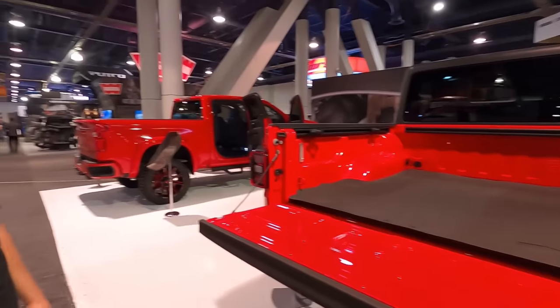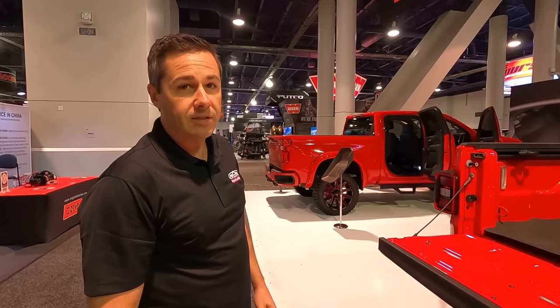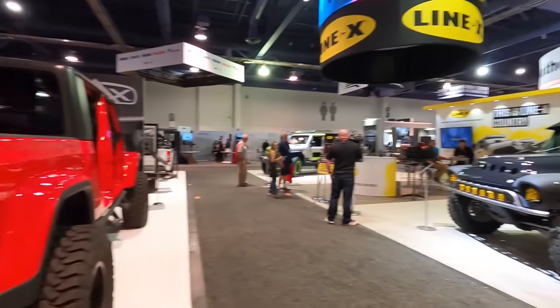Here at the SEMA Show, where can they go online? Roughcountry.com, as well as MaxLiner.com. Custom fit floor mats. All right, guys, check them out. More custom stuff here at the SEMA Show.